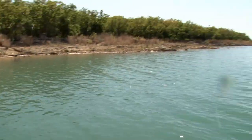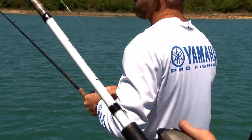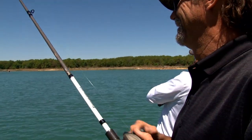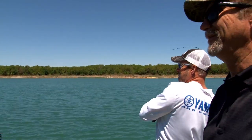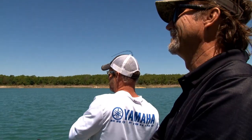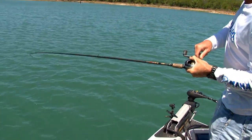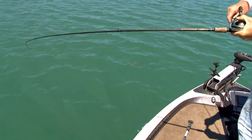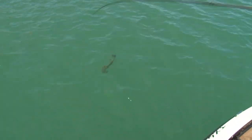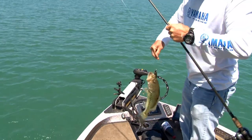Smallmouth. They're just pretty in that water like that. He called that one too. He even told me, he said, there will be one. I even let him cast out there ahead of him. Nice one. Good one. Pretty in that clear water, isn't it? Never gets old.